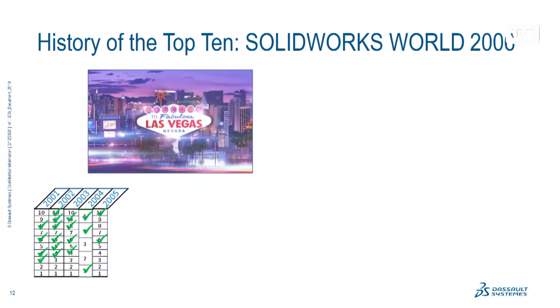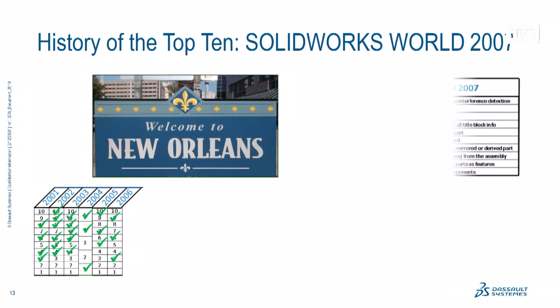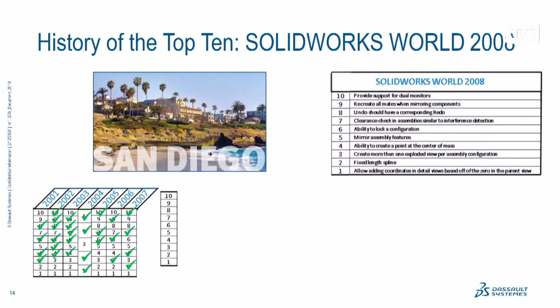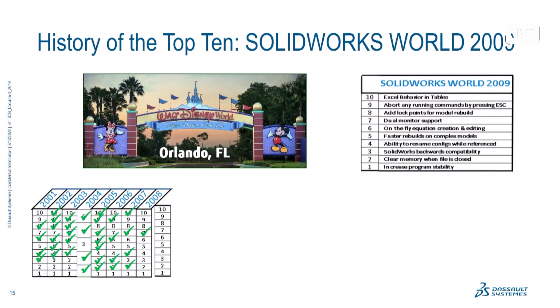And in those days, we used to do it with machines. We used to have a laptop, and everybody had to, in person, go over to the laptop when you were at World in those days. Of course, now we do it online, so we get a lot more feedback. But New Orleans, you take a look. Title block wizard, there's all kinds of great things, the slot feature got put in. The command manager was done in 2008. We did the copy drawing sheet. Clearance check, title block wizard, these are all cool things that coincided with those years that we happened to put in.